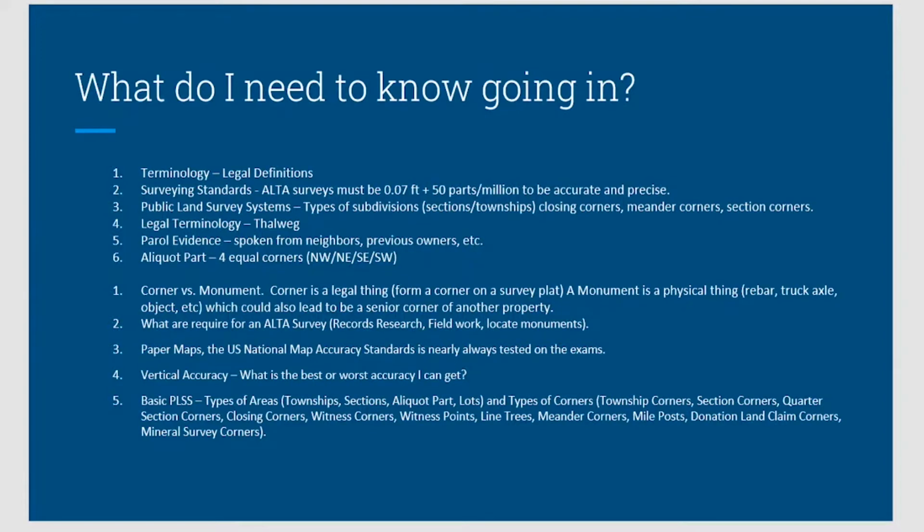So next we've got paper maps, the U.S. National Map Accuracy Standards is nearly always tested on these exams. So again, make sure that you know what the accuracy standards are. Some individuals might get questions that have calculations or to what scale is it, but it's hard to tell. It could always be asked.